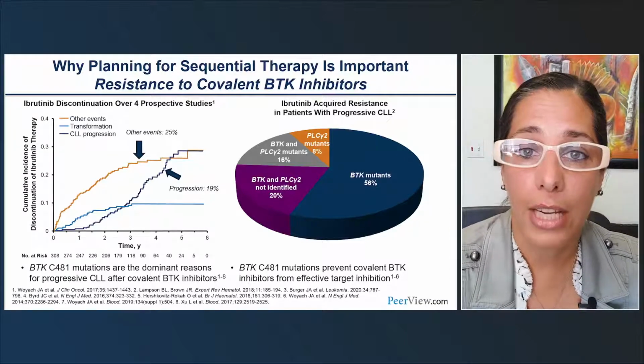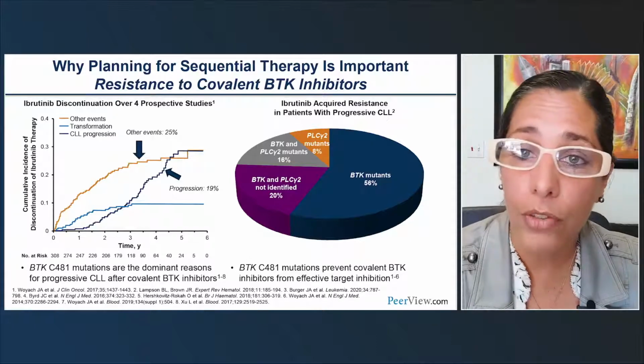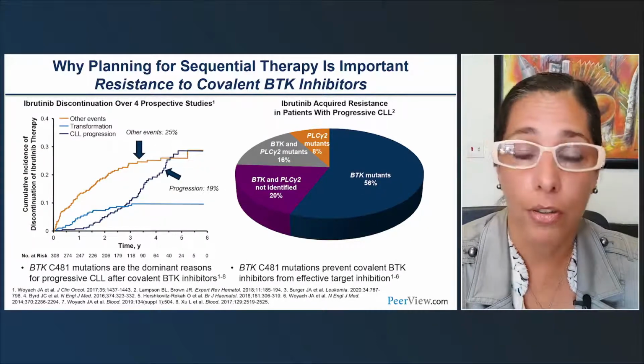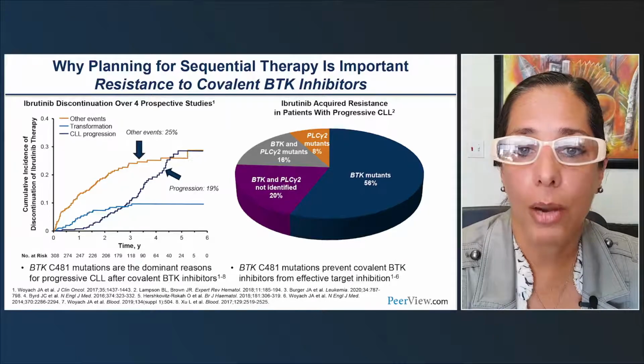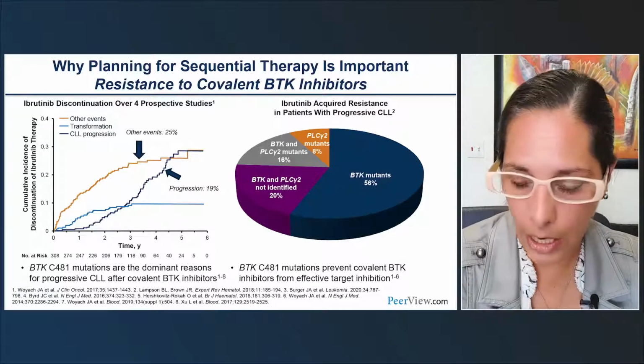Others can have a PLC gamma 2 mutation. Some people have one or either of these or both of these, and a small subset of patients may have neither of these. But certainly we're now able to identify certain resistant mutations that patients are developing on covalent BTK inhibitors.